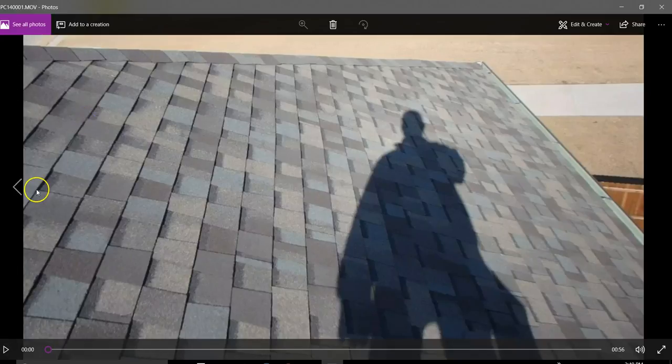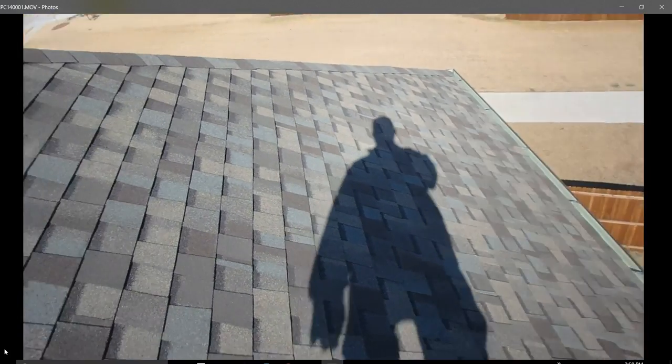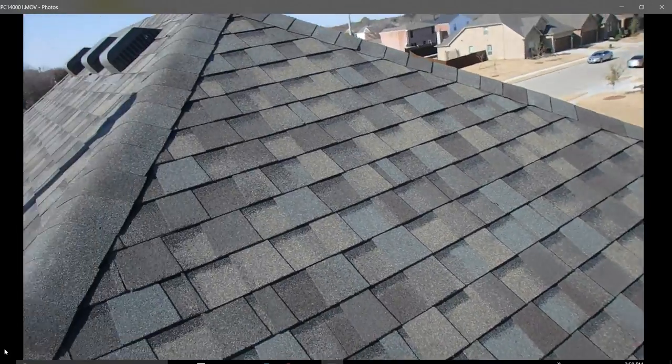But what I did while I was up there, I went ahead and took a video of the roof, so you can get an idea of the entire roof cover. So I'm going to play that video. It won't be in the home inspection report, but it'll be in this video that you get. It's not too long, like a minute or so.